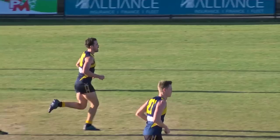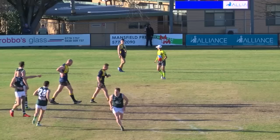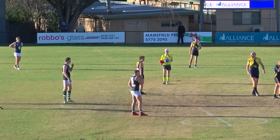Okay, score now. Mansfield 3-6-24 trailing the Echuca Bombers 4-11-35, and 11 points of difference here. So another couple of quick goals and we'll see the Eagles poke their noses in front. And that score brought to you by Henry III, your local liquid waste specialist.